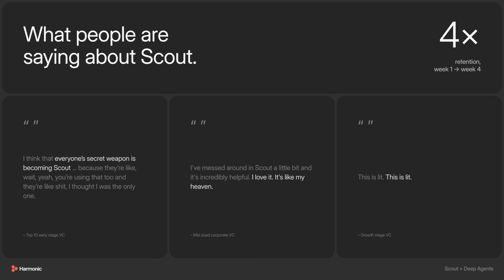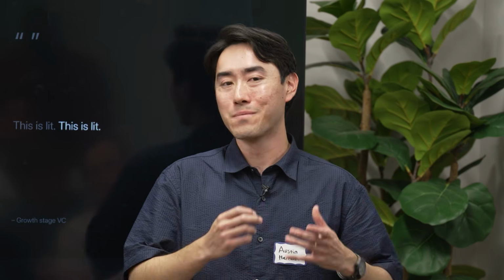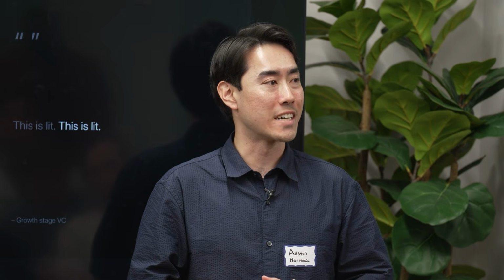And just to demonstrate how successful Scout has been since we switched to deep agents, metrics are fun. We had 4 times the retention from week 1 to week 4 since we switched over to deep agents. But we've also gotten some really great qualitative feedback. And I always love this because it's not just like, yeah, it's pretty good. We enjoyed using it. We'll probably use it again.